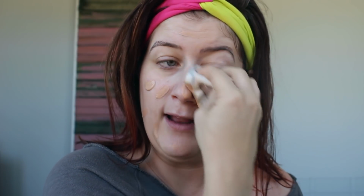I had to buy mine on Wet n Wild's website because I could not find this foundation at Walgreens, anywhere around me. I could not find it. Everybody else was finding it except for me. So I ordered it on Amazon. Oh, I should have waited to put this side on, but it's a really good foundation.